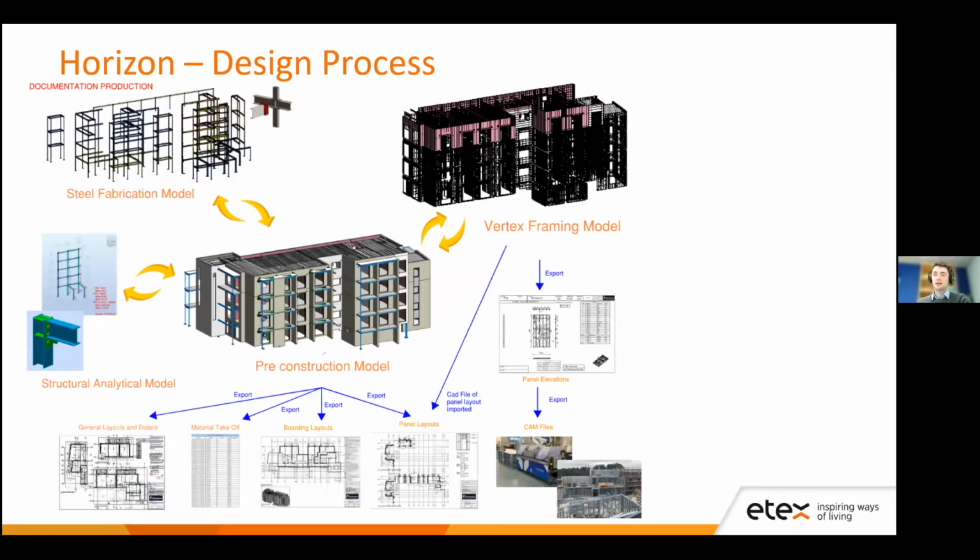Our light gauge steel system is a hybrid system with inbuilt hot rolled steel columns and light gauge steel load bearing walls. The hot rolled steel is fed from the design packages into the pre-con, and it's issued to the steel fabricators for the production of steel fabrication drawings. And then our framers, which we call drafting technicians, who are modeling the studs, have access to the pre-con and the steel model to detail the light gauge steel panels around the hot rolled steel. This ensures no clashes are formed by otherwise working in isolation, as it's constantly being clash detected back to that pre-con model.